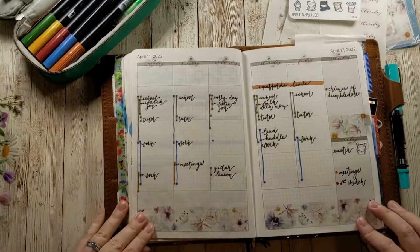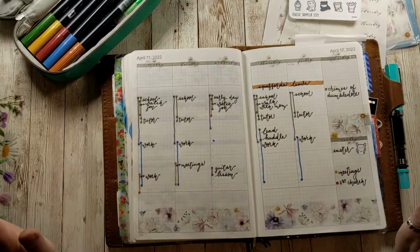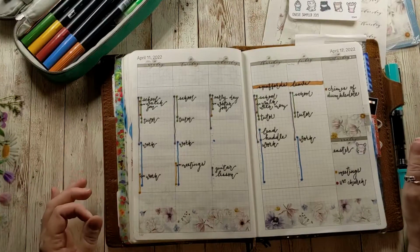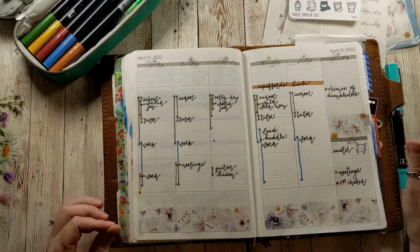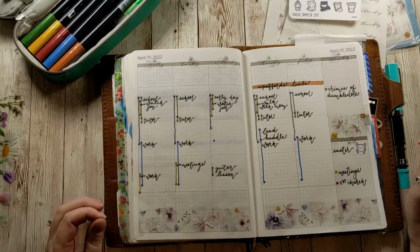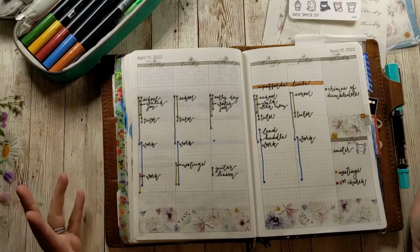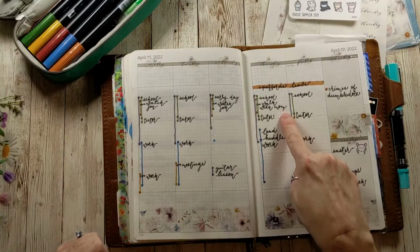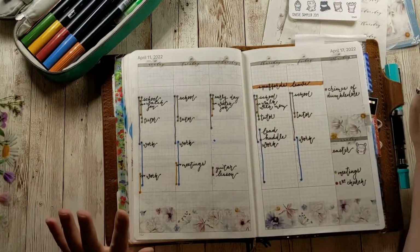Let me kind of just give you an idea of what's going on. Nothing much out of the ordinary. I'm really having fun with my cursive writing, my script. So yeah, I kind of like the way this looks. I don't like the way this M looks, but hey, if that's the only thing that I don't like, I'm doing pretty good.